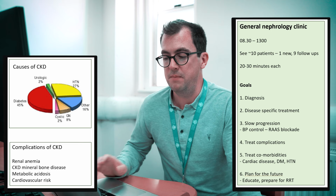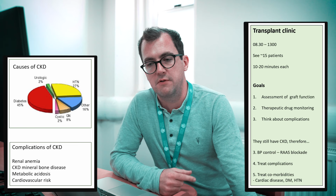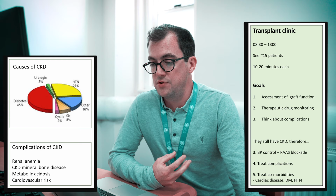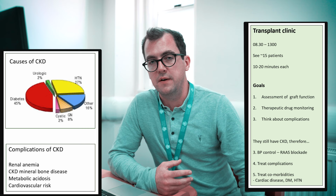Similar idea for the transplant clinic, but the focus here is really on the graft and the graft function. You've got to know what the complications are and when they arise, so you can ask about them, look for them, screen for them, and then respond to the patient. I really enjoy transplant clinic because it allows you to have a bit more of an overview of the patient. You can be a bit more thoughtful and you can really think about what's going on.